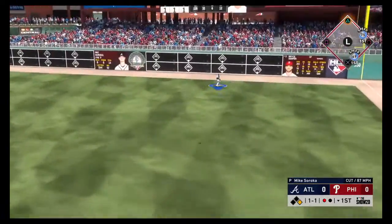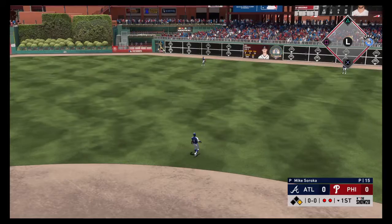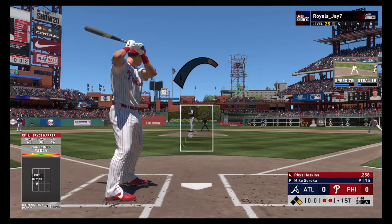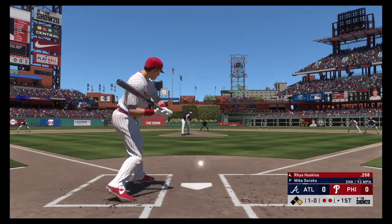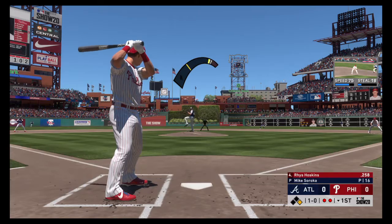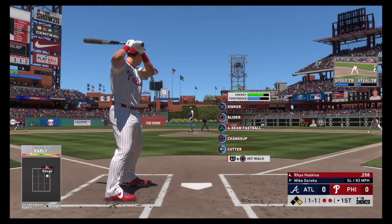Line to the right side. And there's out number 2 as this is taken in shy of the track, and the runner will have to retreat. So the runner at first here with 2 gone in the inning, and that'll bring in a perennial MVP candidate for years to come, Rhys Hoskins. Started to go around there, but he holds up, ball 1. 1 ball and 1 strike to the Phillies first baseman.